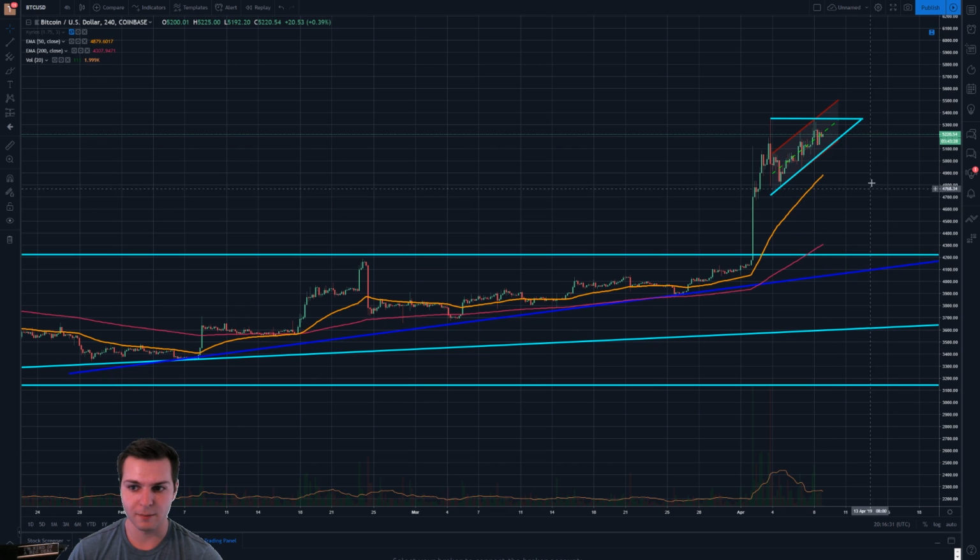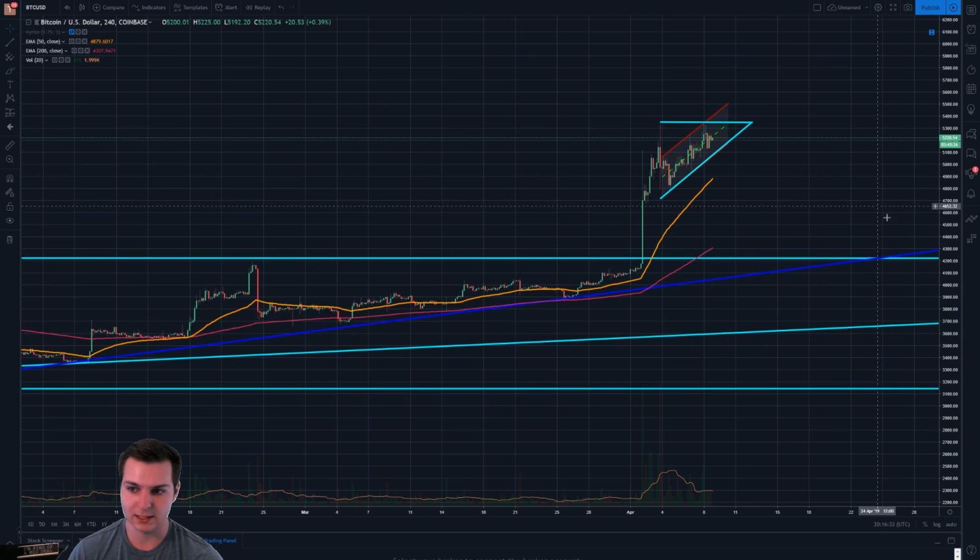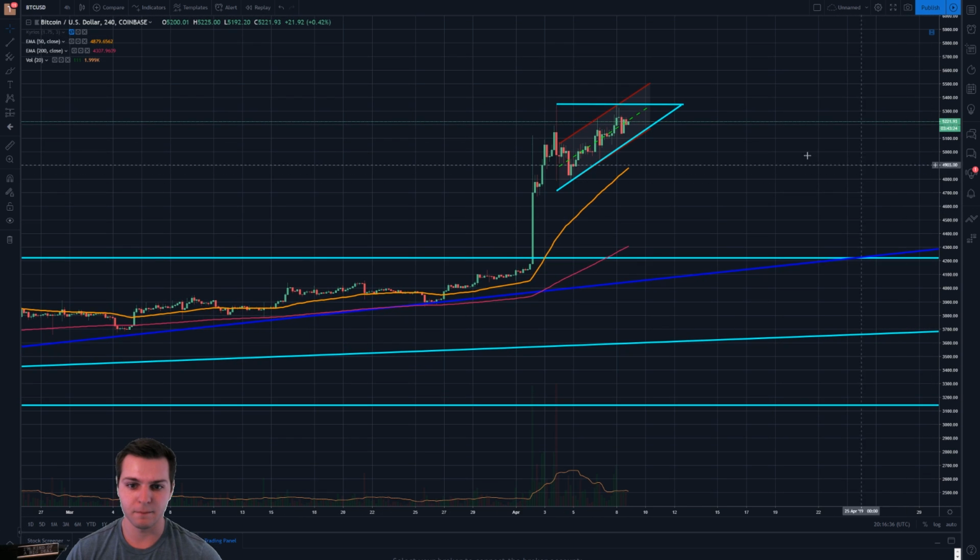So what I personally believe, what I'm hoping for, is that the ascending triangle plays out and that this thing continues to break towards the upside. However, if we are going to end up breaking down here, I think that we're going to be able to hold the 50 EMA around $4,880 right over here. This is my orange to yellow line. And I do think that we're actually going to be able to hold this zone.